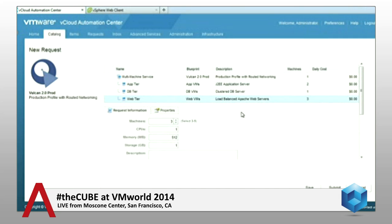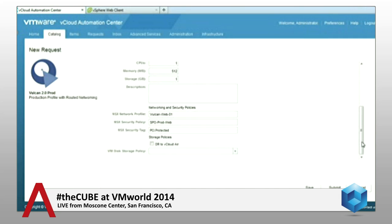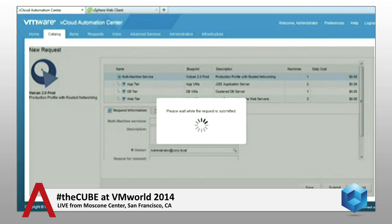And if we go and drill down into the web tier and scroll down, you can see that it has a set of network policies and security policies associated with it. We're going to come back and describe these later, but I want to look at the storage policies right now. I see that there's disaster recovery to vCloud Air available as an option. I think that's a great idea for our application, so I'm going to request it by just clicking it. And let's look at the storage policies. I think I'll pick the silver profile here, and we'll come back to that. OK, let's go ahead and submit that.